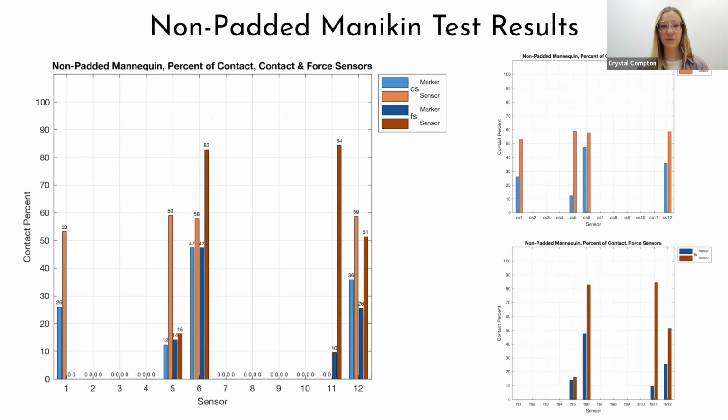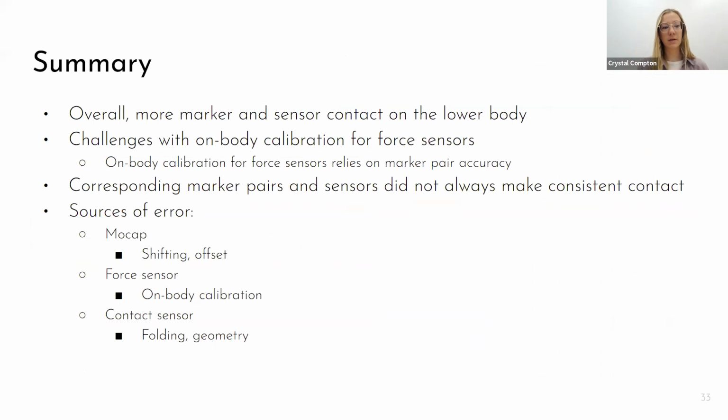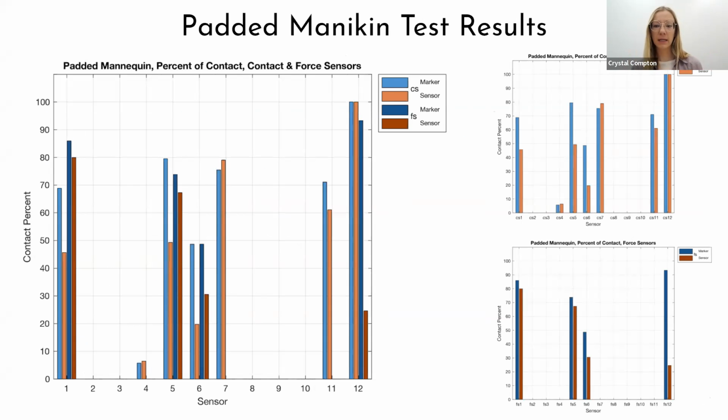And then here are some results from the non-mannequin condition for both the markers and the sensors. And then I separated it into both contact and force sensors. And this is the percent of contact that was detected over the duration of those cycles. And then I will show the padded mannequin results.